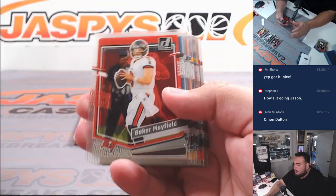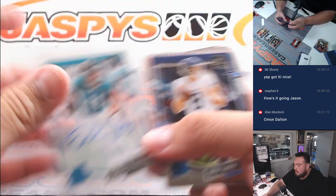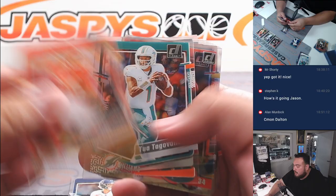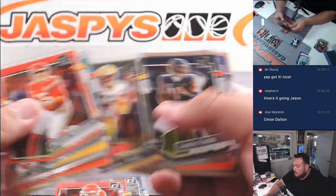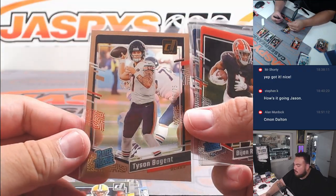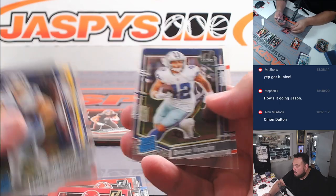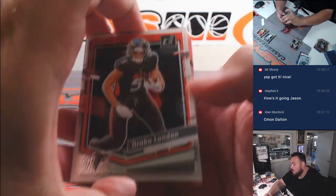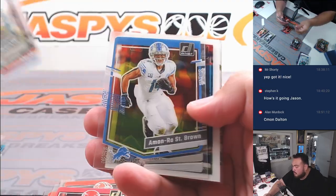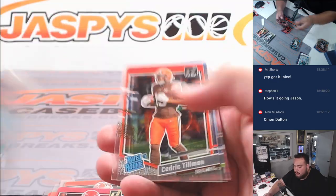All right, here we go, guys. Next four. And we got Parker Washington. Jaguars. Going to Coverman. Will Levis. Tyson Bagent. 75. Bijan. I think this one might have a redemption as well. Or something. What does it got? Ooh, Will Levis, a little retro. That's cool. Tennessee Titans going to Matt.